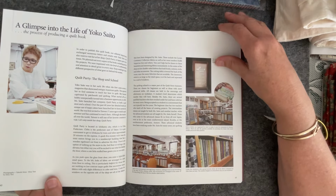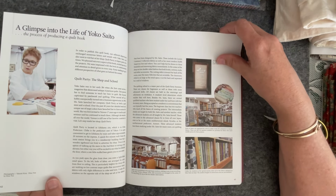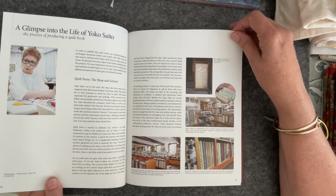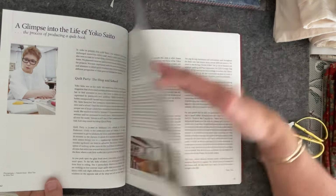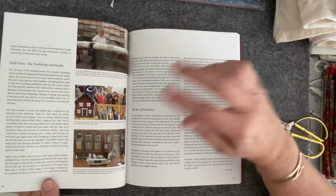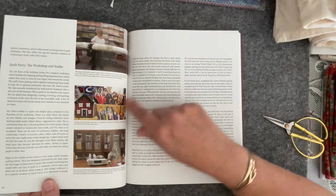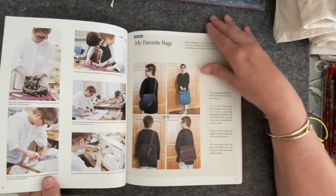Oh, look at the shops. Is this her? Oh, yes. So I can have a read up here and I'll know exactly. Oh, that's good. The other books didn't really have much about her. See, her workshop and studio. Look at all the scissors. One, I say, like me, an older one. More current.